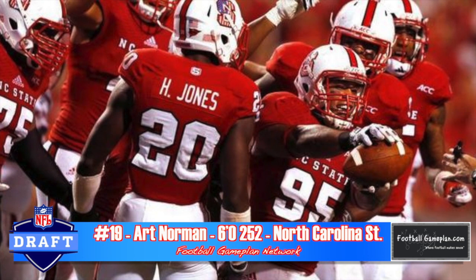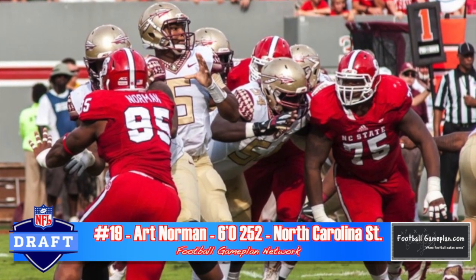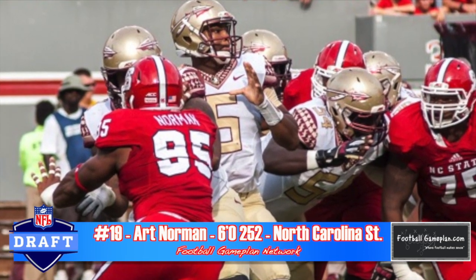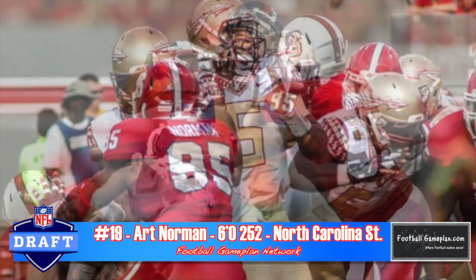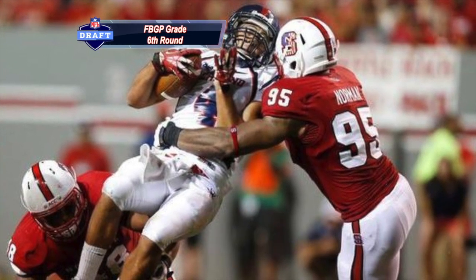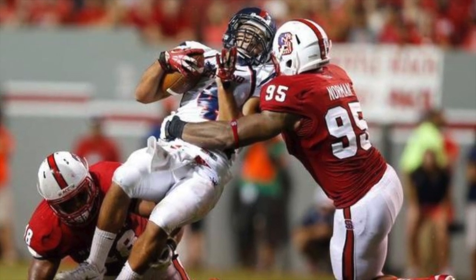At 6 feet, 250 pounds, Art Norman out of NC State has very good foot quickness. He's relentless as far as rushing the passer is concerned. He's able to dip that shoulder and get around the edge, and he also has active hands that you look for. Now, he doesn't defend the cut block very well. He struggles to counter once he's engaged, and he tends to lose balance and find himself on the ground a lot. Those are things I believe can't happen if he wants to sustain success as a pro.